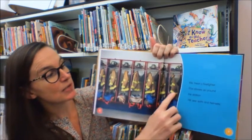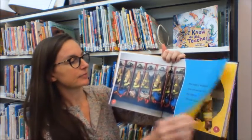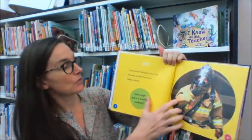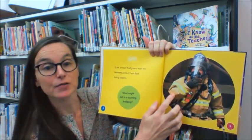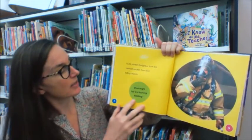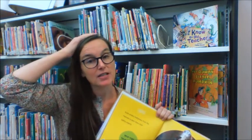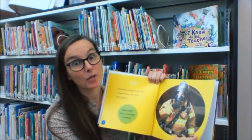We see suits and helmets. Suits protect firefighters from fire. Helmets protect them from falling objects. What might fall in a burning building? What do you think might fall if a building is on fire? Do you think part of the ceiling could fall down? And if it falls down on their head, it's a good thing that firefighters are wearing a helmet to protect them.